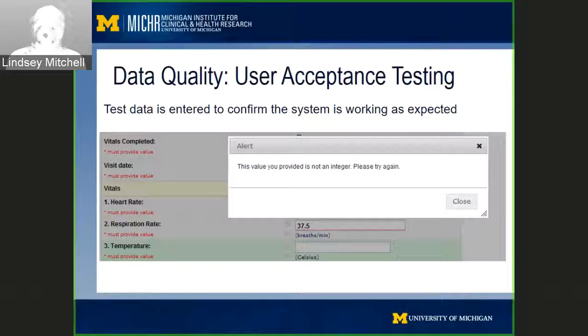So when you test a database, it's a good idea to put in data that you think are false positives and false negatives. So you want to put in data that shouldn't flag and make sure it doesn't, versus data that should flag, and do that with all the different pieces that you have to make sure they're all working the way you expect.